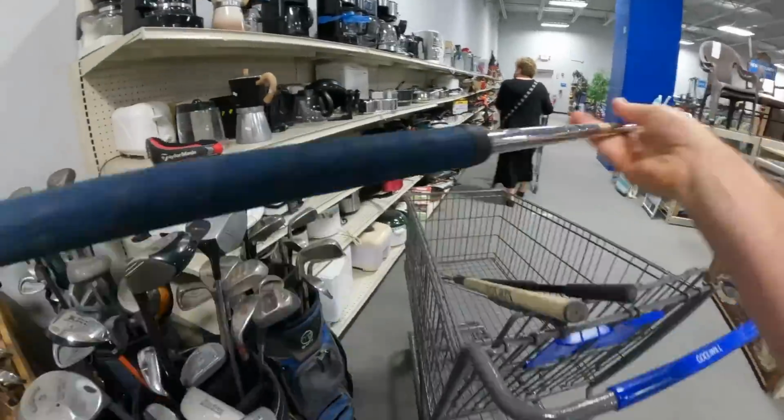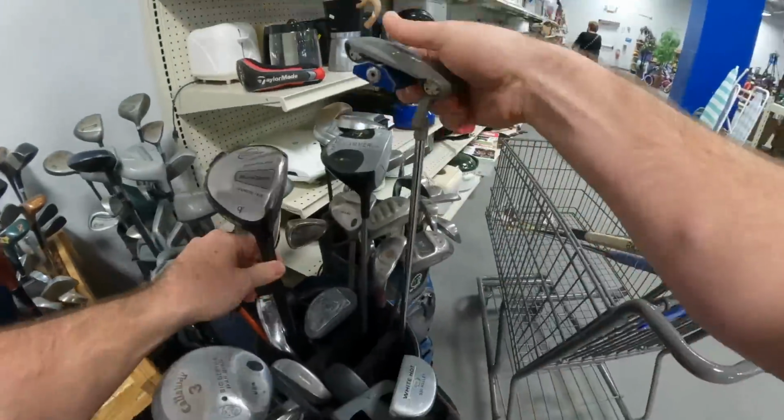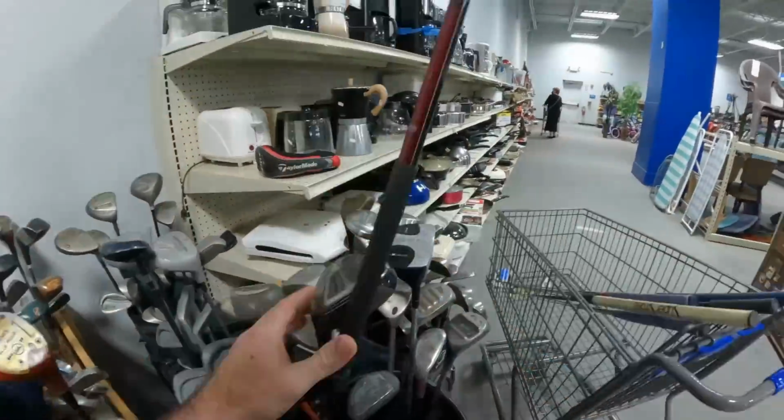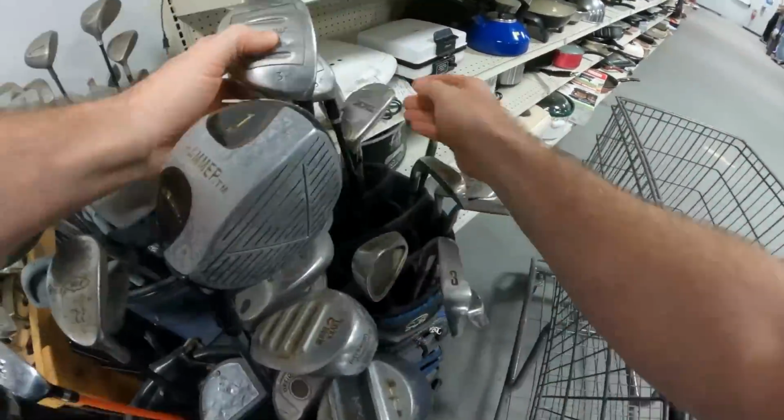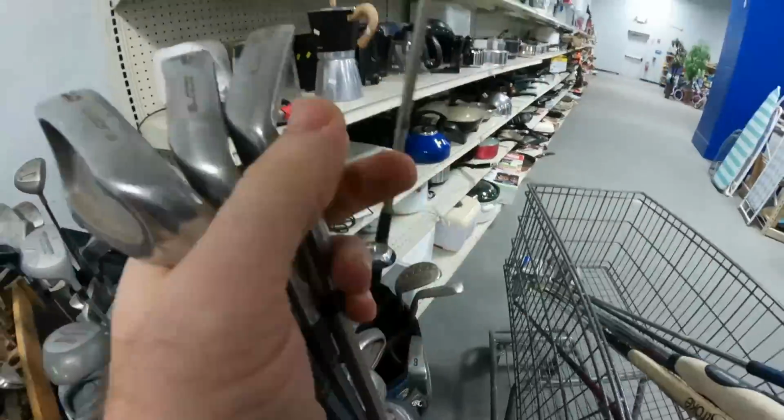Alright, so first thrift store of the day, and when I walked in, I could see that there was a ton more golf clubs here. And I haven't been in a thrift store in about 5 or 6 days, and I was so happy. I'm going to go through all these golf clubs. It takes a lot to go through these.